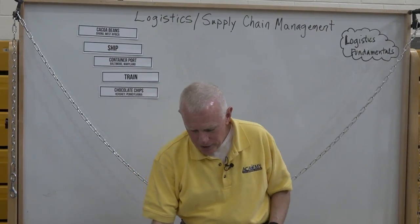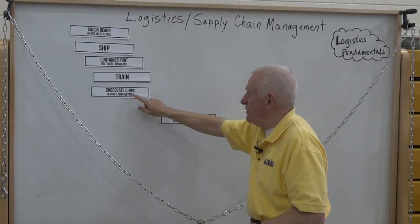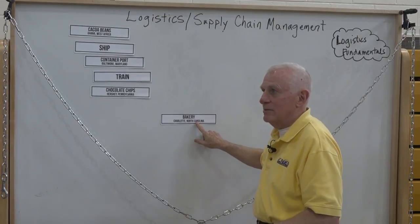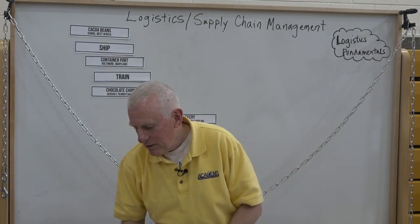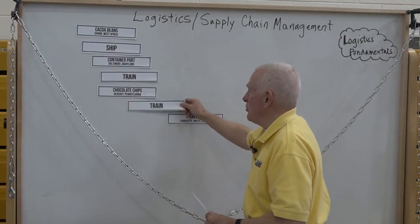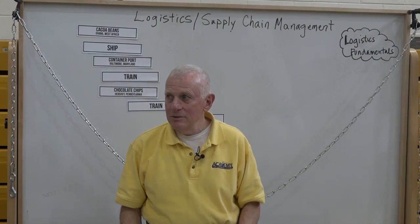But we got to get them to the bakery where the chocolate chip cookies are going to be made. How are we going to get the chocolate chips to the bakery from Pennsylvania to North Carolina? Less expensive. I'm going to put them on a train. Okay? So what else do I need to make chocolate chip cookies?